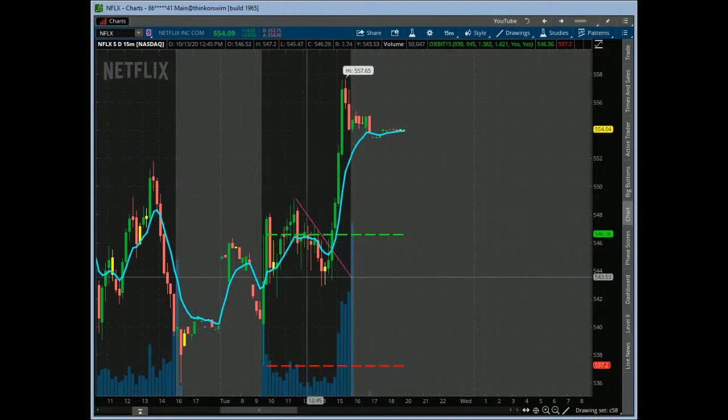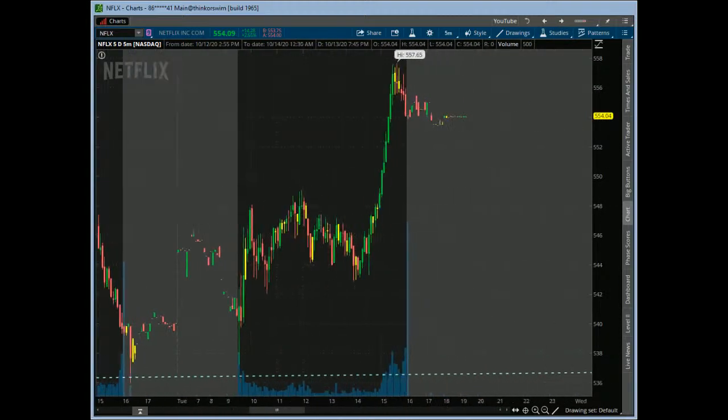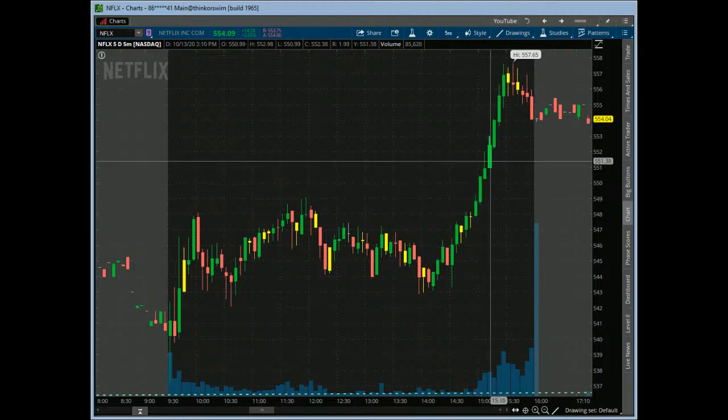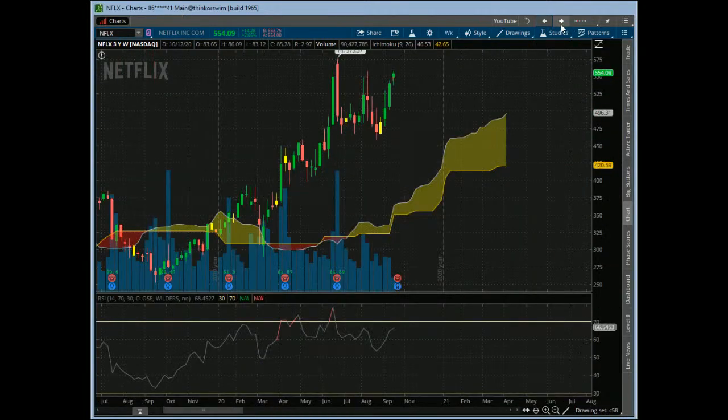It was a tight angle right here, but it did push above it. There was a 5-minute candle right here, which is where we would have gone long on it. Members did take this one. I did not. But this was a nice candle to go long off of, and then you can just trail the 5-minute candles up on that one. That thing was ready to break out with that volume today. So nice stuff there.